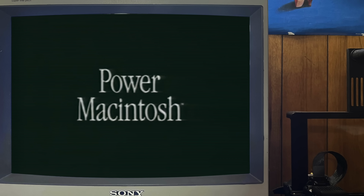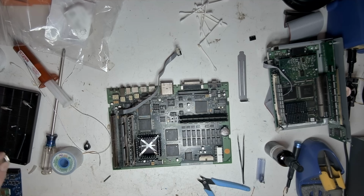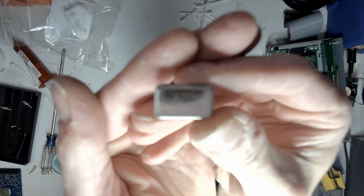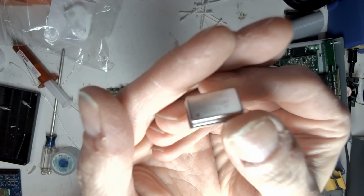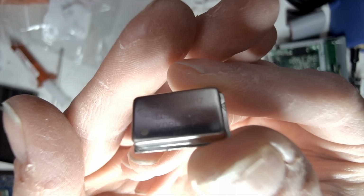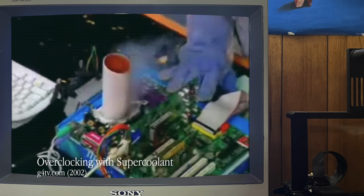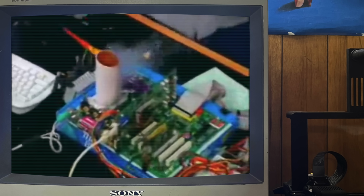Maybe there was something we could do to turn this 6100 into the Power Mac Apple should have released in the summer of 1994 instead of the one we got. Most computers of the time derived their clock speeds from the use of crystal oscillators. Tiny devices that contain quartz crystals that resonate at specific frequencies that can be used, among other things, to tell the CPU what clock frequency to run at. It was very common in the 90s to overclock PCs by swapping out the clock crystal with a faster one.